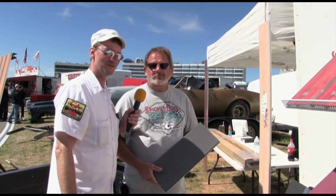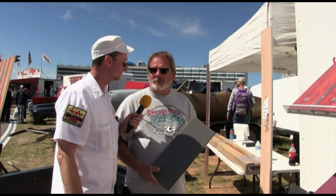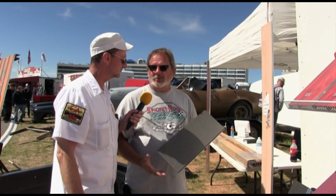Jump on board, viewers, because this is one of the finest products you'll find in truck bed flooring. 10-year UV resistant, waterproof, chemical proof, and stain proof. Enjoy your truck. Don't worry about your wood.